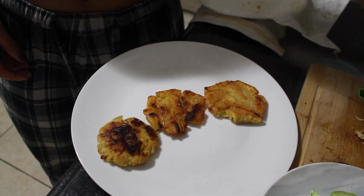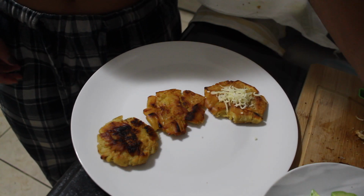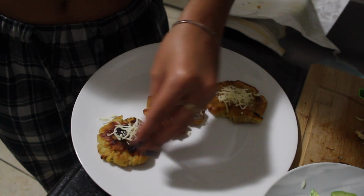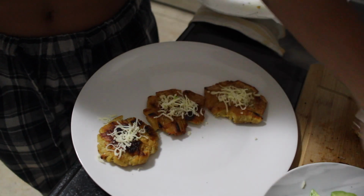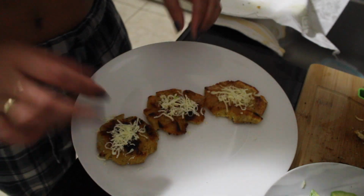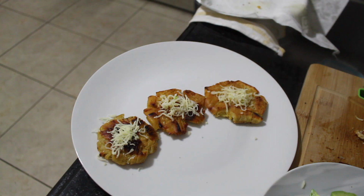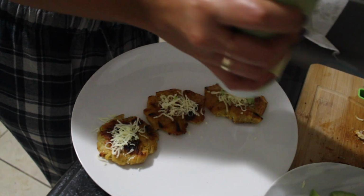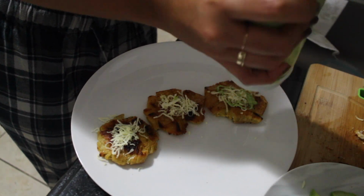I like to put a little bit of cheese first because the cheese melts. And you can literally use any cheese. Like, I never have a preference. I just use whatever I'm in the mood for. So I put the cheese. Then I put a little bit of sauce just so that it holds.